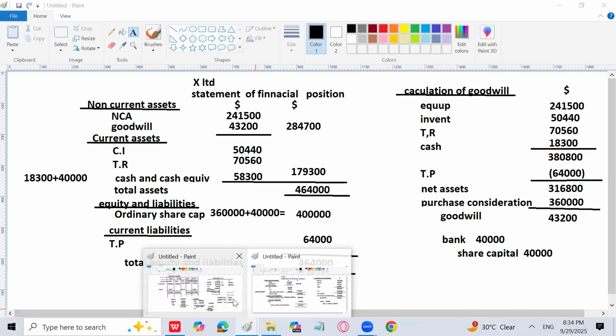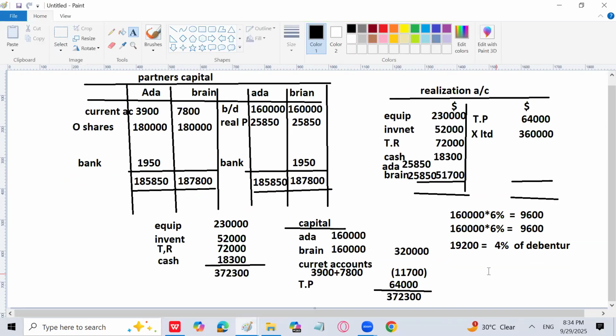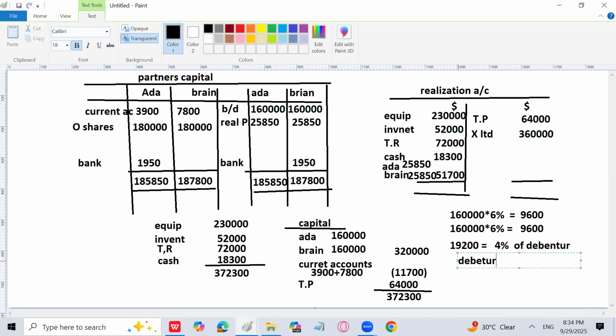And we are making a payment of 4% interest on debentures. So the debenture value is going to be how much? 19,200 divided by 0.04, which is 4%, will give the amount of debenture. What is the amount of debenture? We can calculate. That is 4,80,000. So we have calculated the amount of debenture. If you calculate 4,80,000 into 4%, you will get the same amount as the total interest on capital, which is 19,200, which both partners, Ada and Brain, are getting from the partnership as their interest on capital.